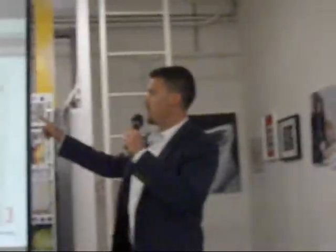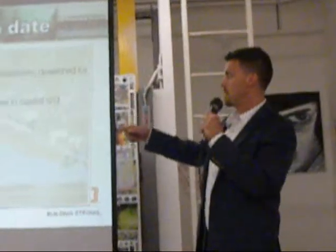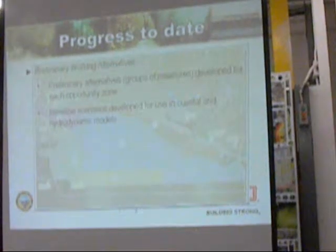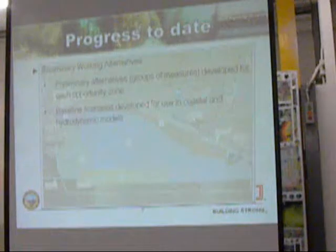So first up, we have the preliminary working alternatives, and you can see here that these were a number of alternative groups, which are groups of measures, which we'll get into, developed for each of these opportunity zones. So you can see here on the graph that there's 5 opportunity zones, and then some baseline scenarios were developed for this modeling.